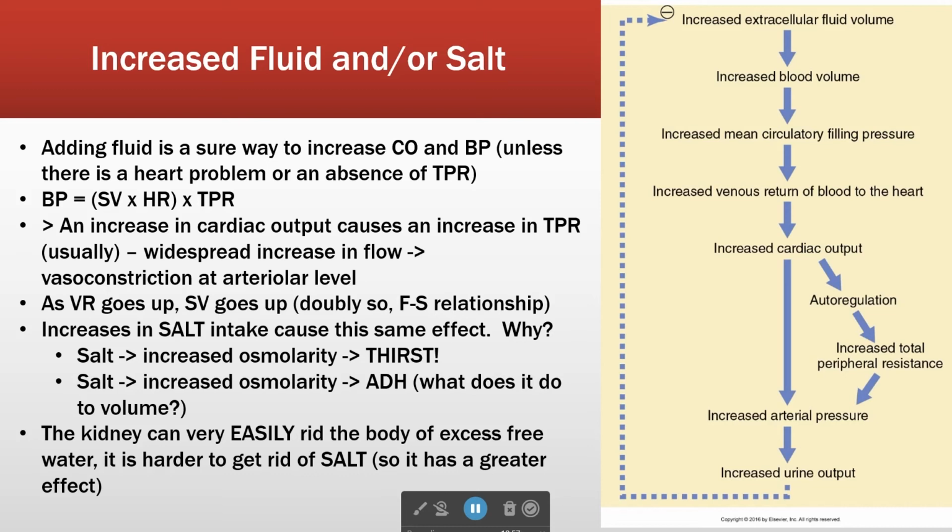Well, what comes next? Well, you're going to drink water, right? Because salt makes you thirsty. Why does salt make you thirsty? Because when you add salt without water, you increase the osmolarity. We're very sensitive to osmolarity. So as our osmolarity starts to increase, our brain makes us thirsty. So we reach for fluid. We put the fluid in. So our increase in salt has brought about an increase in fluid, right? Now we're back up at the top. We have increased extracellular fluid volume.